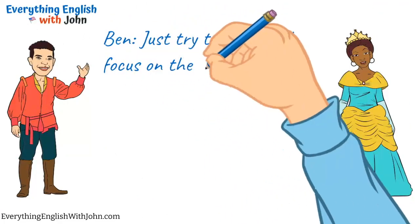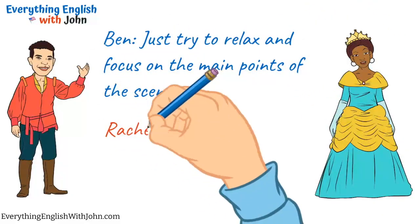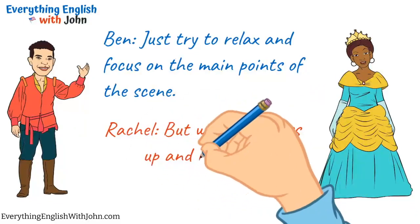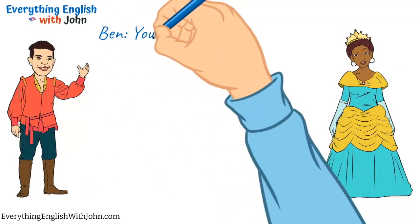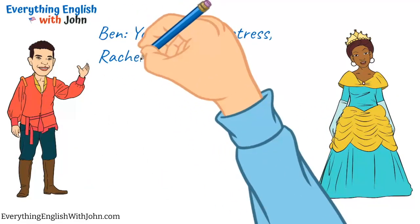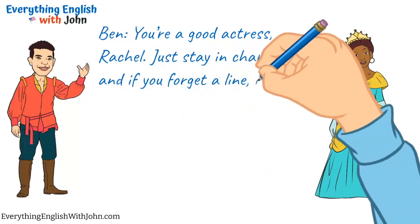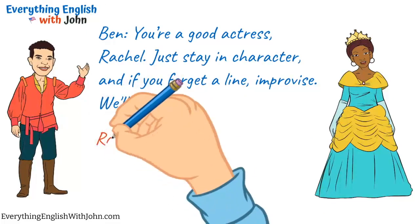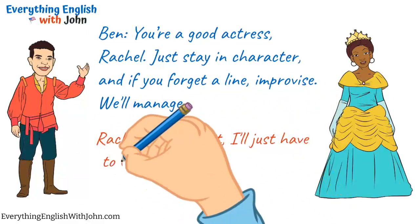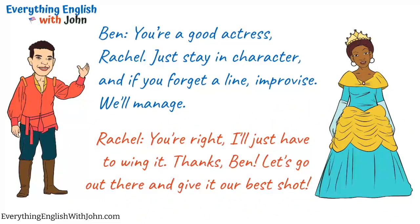Just try to relax and focus on the main points of the scene. But what if I mess up and ruin the whole performance? You're a good actress, Rachel. Just stay in character, and if you forget a line, improvise. We'll manage. You're right. I'll just have to wing it. Thanks, Ben. Let's go out there and give it our best shot.